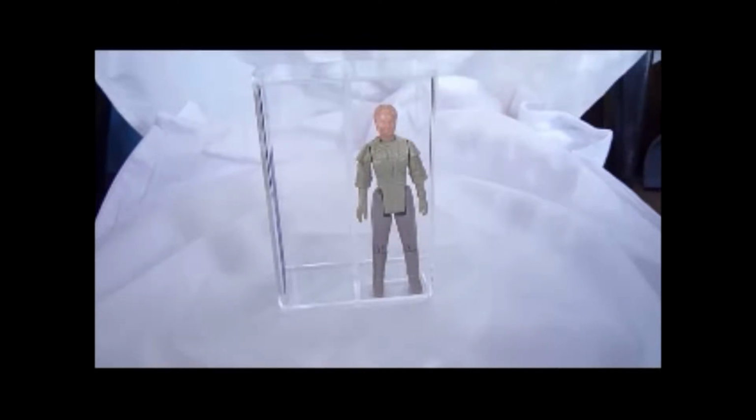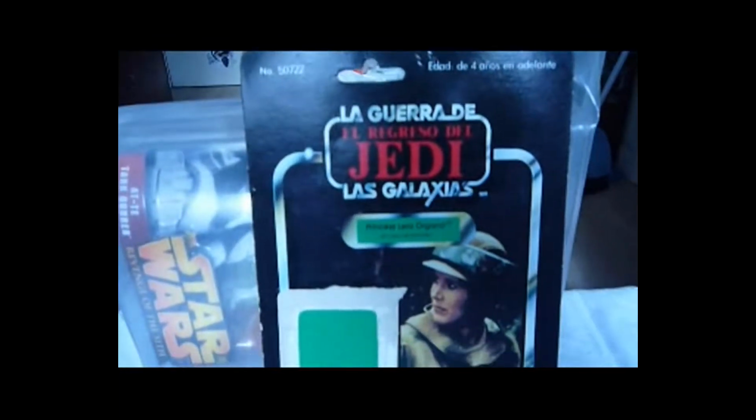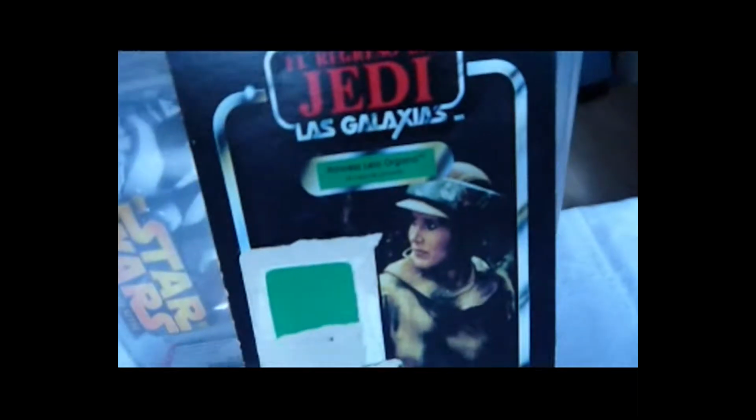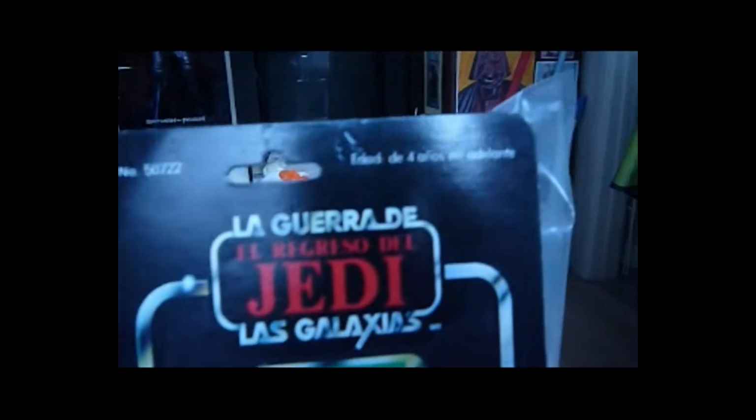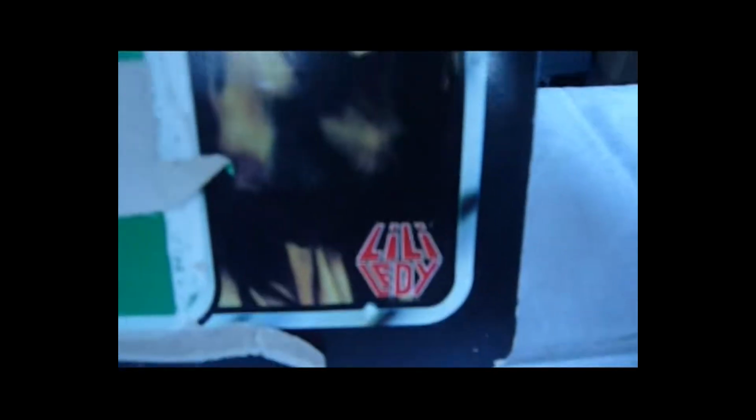If you go on Star Wars Collector's Archive, they'll have quite a lot about prototypes and mock-ups and samples. So here's a rare item. Okay, Princess Leia 1984 poncho. Here's a Mexican Lili-Ledy, just the card back of Princess Leia in battle poncho, but it says there in Capa de Combate, and there's the logo, Return of the Jedi in Spanish, El Regreso del Jedi, and writing in Spanish, and then you can see some damage to where the bubble was taken off, and then you can see the Lili-Ledy logo there.